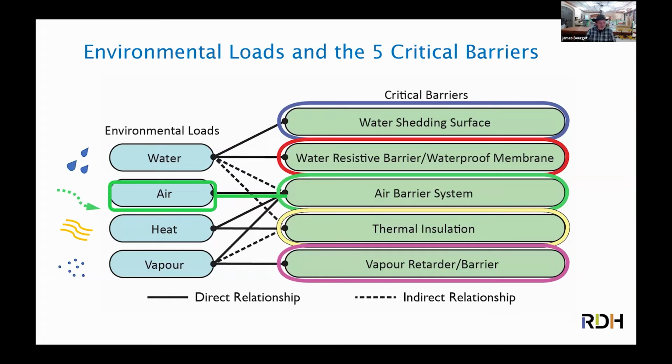And you can see that the air barrier directly relates to air. But interestingly, the air barrier also relates to your heat or thermal, your vapor, and your water. It has a relationship with all the environmental loads one way or another, and we'll try to get into some of that, okay? Then you look at the next in line when you talk about enclosure first. You want to make it airtight, and you want to improve the insulative value or thermal performance. Well, the insulation obviously has a direct relationship with the heat, indirect with the vapor, and with the water, okay? And so it's affecting quite a few environmental loads.